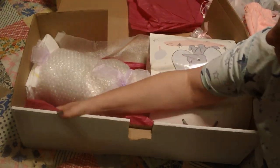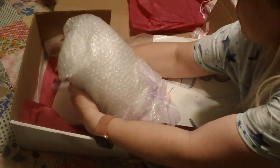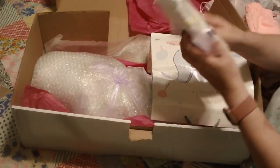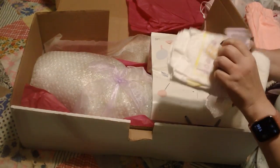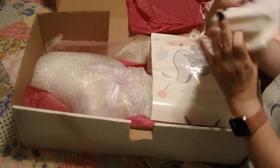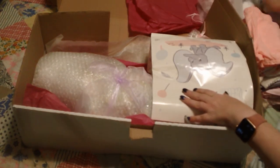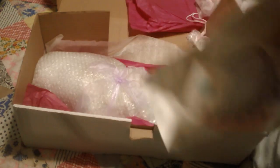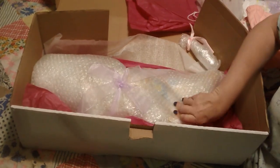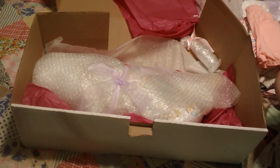So, all right, we're getting down to a couple more things. Okay, so here is the baby, but I want to make sure that we have everything. We have some diapers, and she's got them tied up in a cute little ribbon. They're all the same, just plain white diapers. I won't undo them, but we have three of them for her. We have a beautiful bag, and after I show you everything in the bag, I think we're going to get down to the baby.